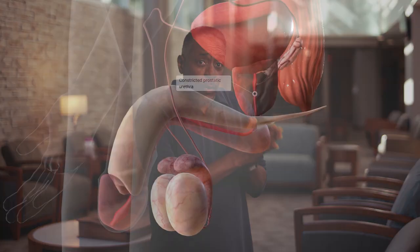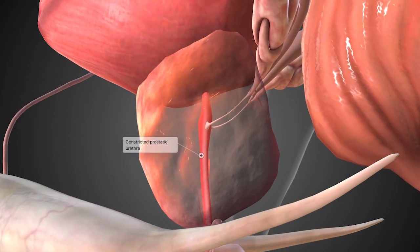BPH can cause a lot of urinary discomfort, though, because pressure on the urethra causes urinary urgency while making it difficult to empty the bladder. Thankfully, there are both medications and procedures to help with this. That's why it's always important to talk openly to your doctor about these symptoms. Trust me, they've heard it all before. BPH also can cause an elevation in the PSA level because the prostate gland is enlarged.